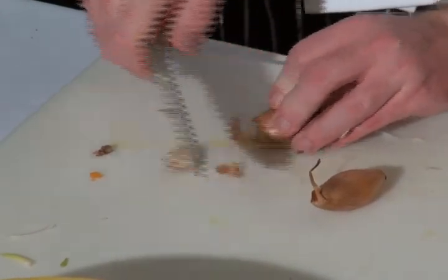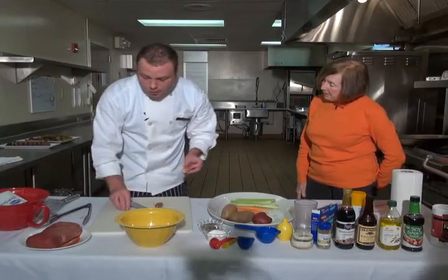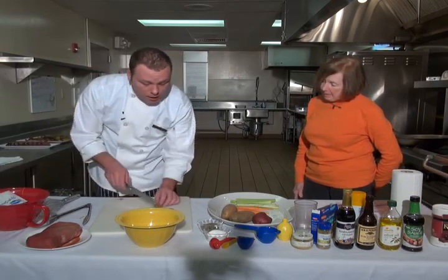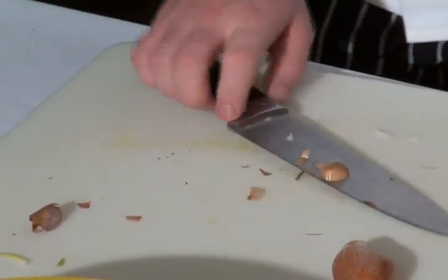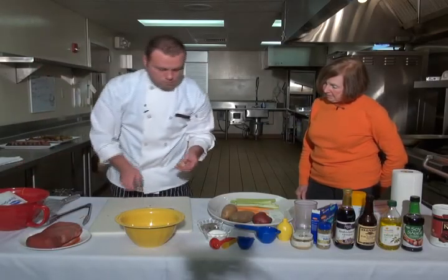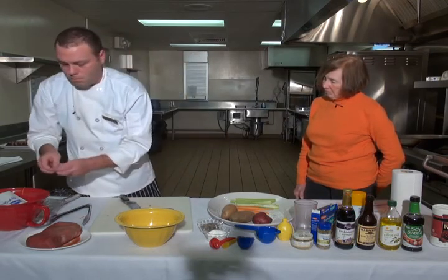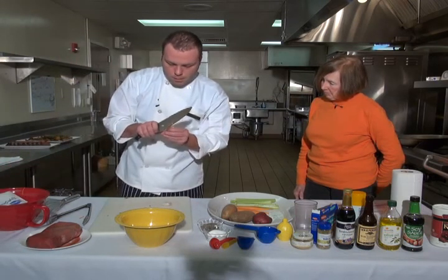Well, and a shallot, it looks like an onion to me. It is a type of onion. It's not as hot. It's a little sweeter of an onion. Oh, okay. And it's more tender. So you're going to do the same as you did with the white onion. Get all the skin off of it.